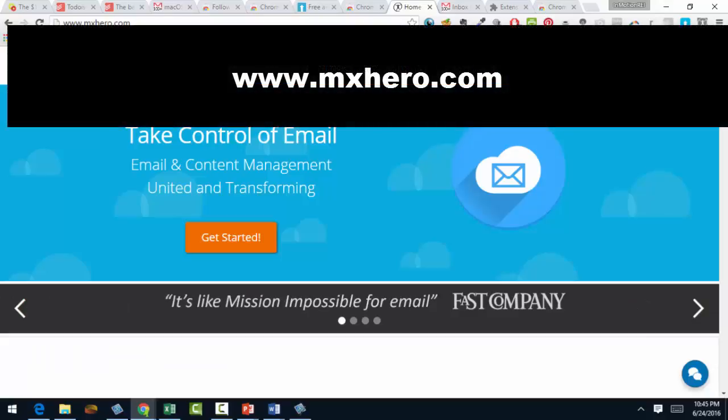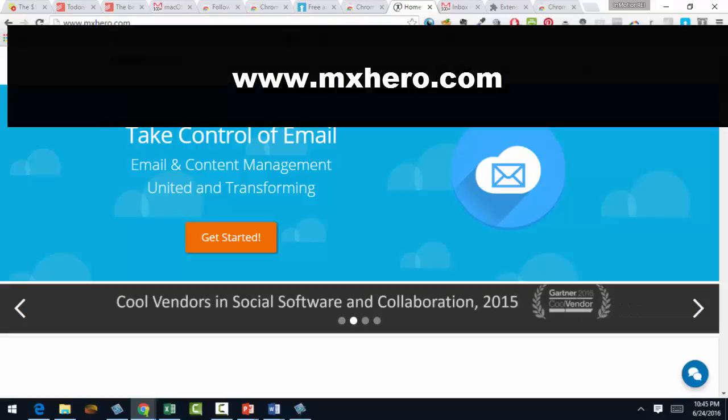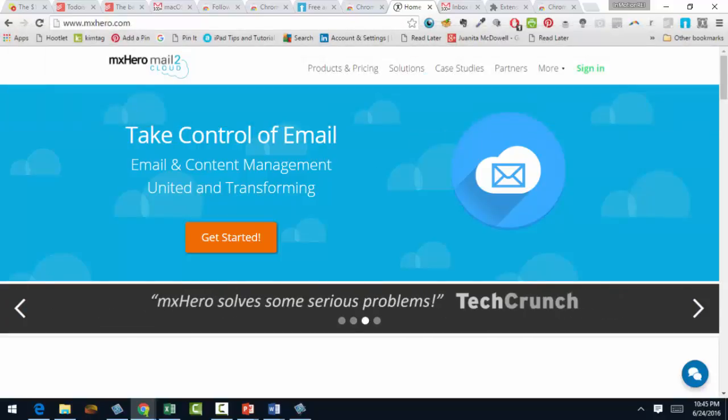Plugin number 2. Here's a question. How would you like to track when your emails are open? And even better, when your attachments are open? Well, here's a tool you're looking at that will notify you the moment your email is open. And you can also track links in your emails. You can send reminders, you can send emails at optimal times, and even protect your privacy with self-destructing emails. This is called MX Hero Mail to Cloud.